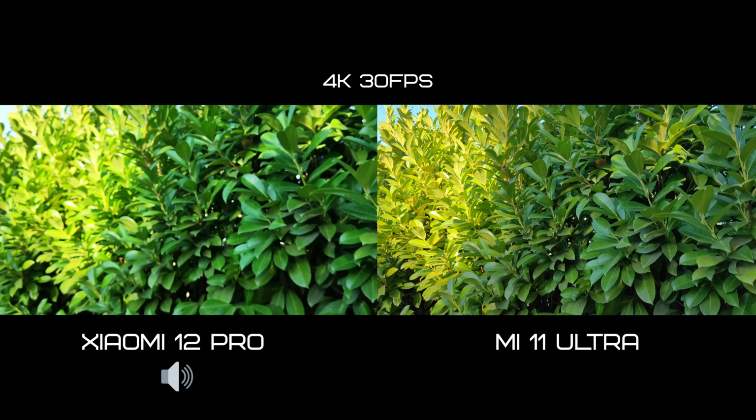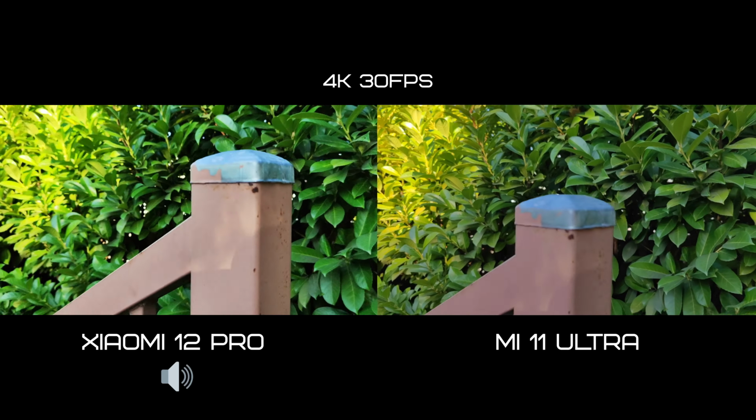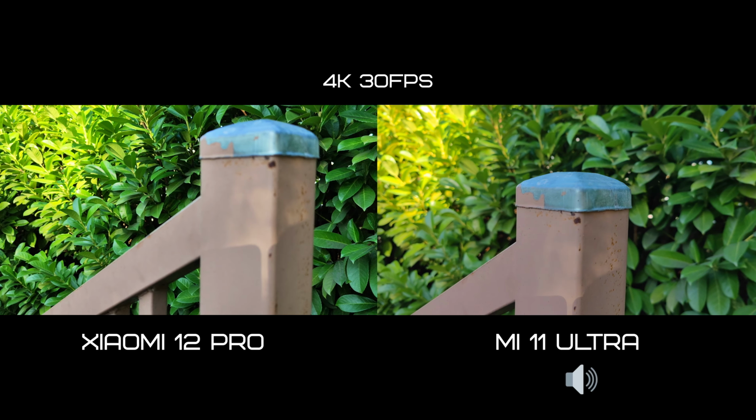So typically pretty fast on the 12 Pro, and let's try on the 11 Ultra, which is typically slower with that larger GN2 sensor. There we go, and away. You generally have to get the right focusing distance right there, and away, and one more time on the 11 Ultra. So there you go.